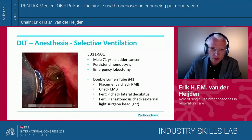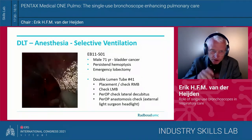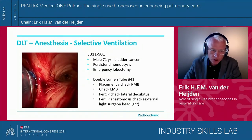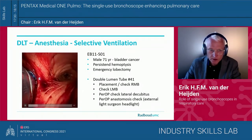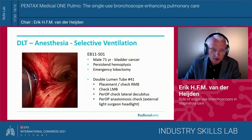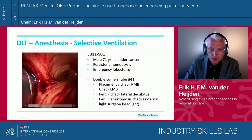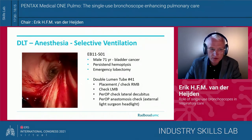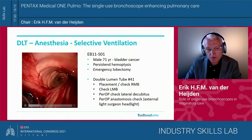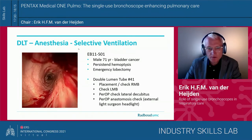Right side was clear. There's a lot of blood, but that was the indication for this patient to undergo this surgical event. So now the anesthesiologist pushes back the scope in the lateral decubitus, and you can see that it's now really on spot with the cuff there, really at the correct position for the start of the incision for the surgeons. So the right side is clear. The anesthesiologist will switch to left lung ventilation only, and the indication for this bronchoscopy was persistent hemoptysis with a tumor in the right upper lobe.